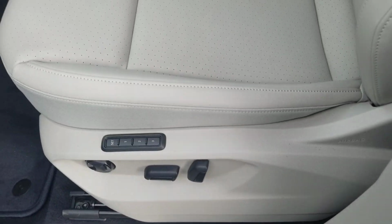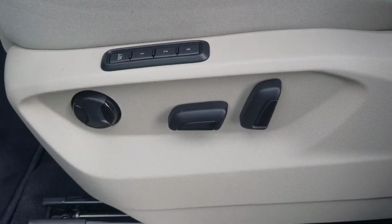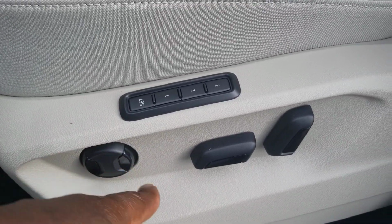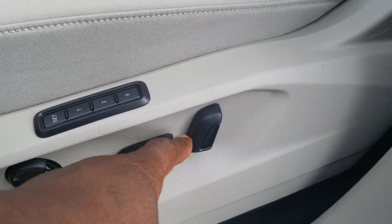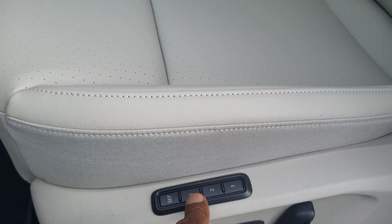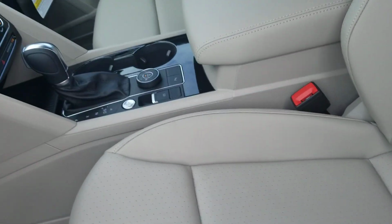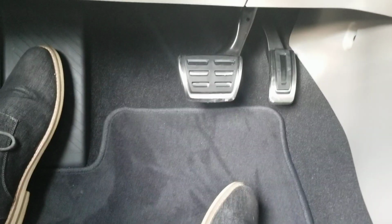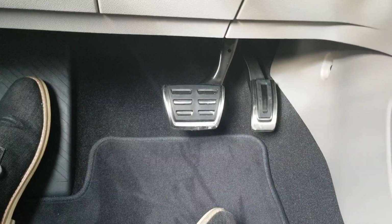Here's a look at that Shetland beige interior. Also, you've got a lumbar support set up right here, power lumbar, power seat forward and back, and then seat back, as well as 3 seat memory right here. These are leatherette seats that are also heated. Down below there is a carpet floor mat there. I believe this is going to have monster mats in the trunk as well. Chrome covered pedal caps for the accelerator and the brake there.